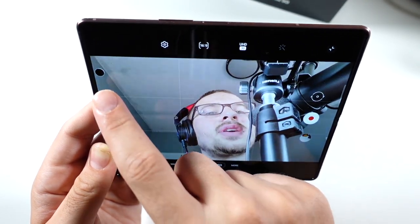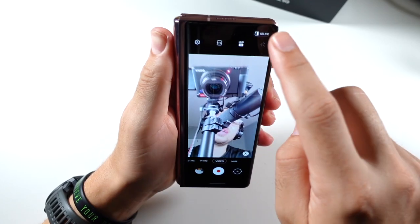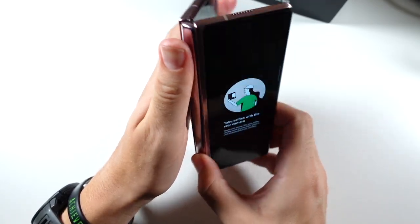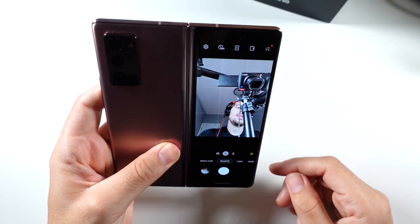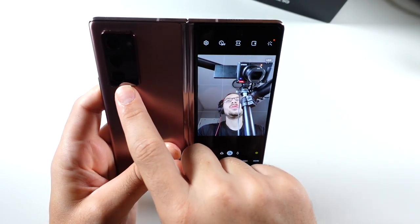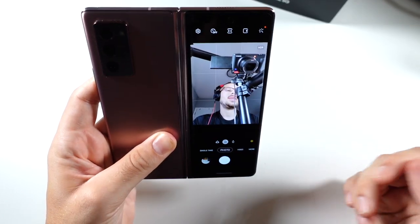On the front, you do have a camera right here. I never really used it, and I'm going to tell you why. Because when you close this phone right here, on the front, you can click this selfie button up here, and you could flip the phone like this to use that camera on the front here. Why would you use that inner camera when you can get selfies with the best camera on the phone?